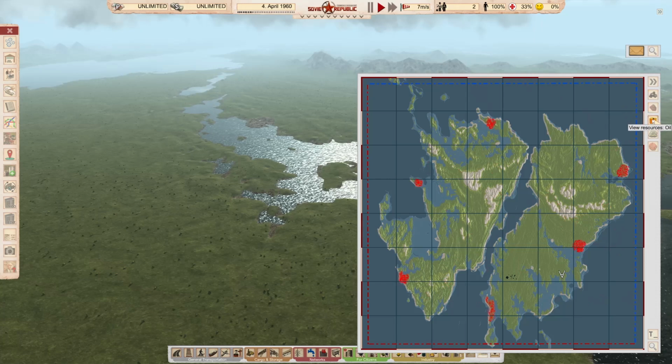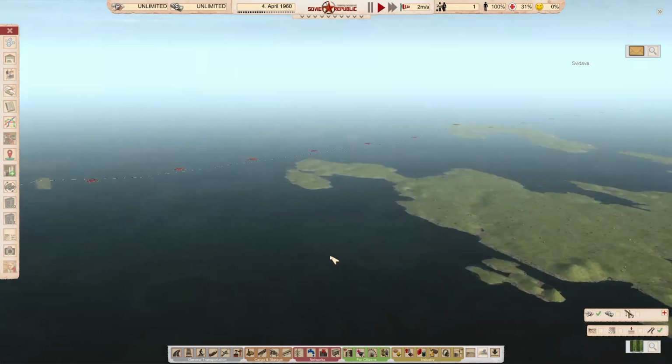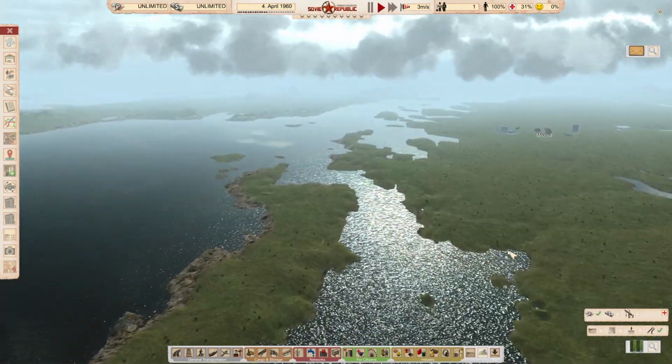Iron is similar, oil is quite plentiful, I have to say, uranium as well compared to the other maps, and bauxite as well, so resources won't be a problem, but this being an island map definitely will be a problem. That's it. I'm going to leave it here.